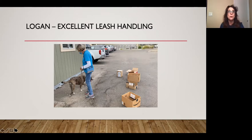So I want to show you this dog, Logan. An excellent volunteer, Colleen Scott, is running him. And I want you to watch how it's like a dance they're doing. She tries to stay out of his way and follow him and let him lead and try to keep as much slack in the leash as possible. This is excellent.